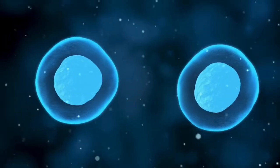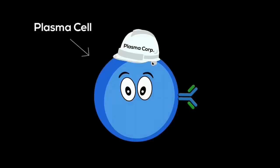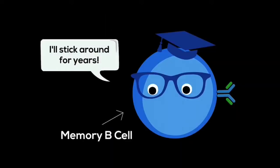Super B! He then begins cloning himself into alternate beings. Wait, what? Yeah, kind of. Those are plasma cells that mass produce a specific antibody to combat the original antigen, and memory B cells that remember that antigen for years.